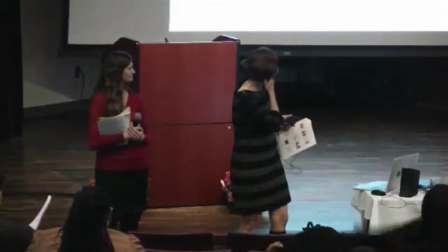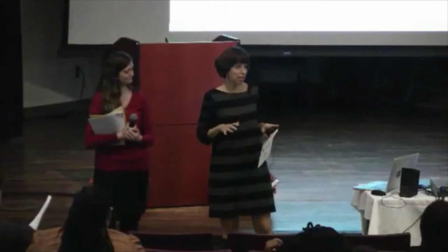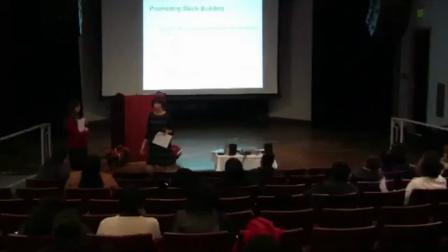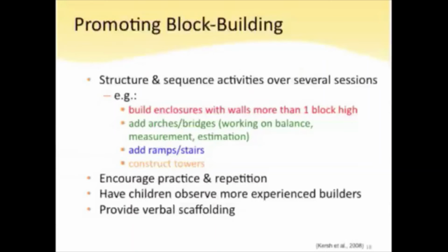But what they found in the research is that actually boys and girls have pretty similar block building styles if they're given equitable quality time with blocks. So it's not that they can't do it. So how do we promote some of these block building skills that we know are really important for engineering types of fields? So some ideas are to do lesson plans for block building.